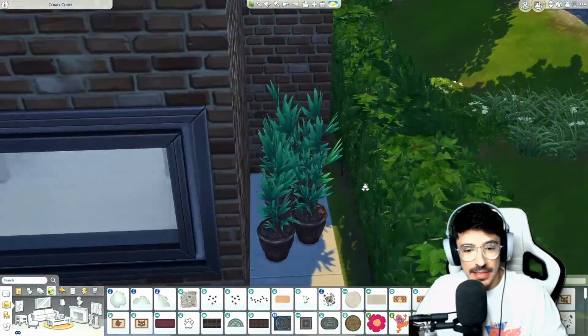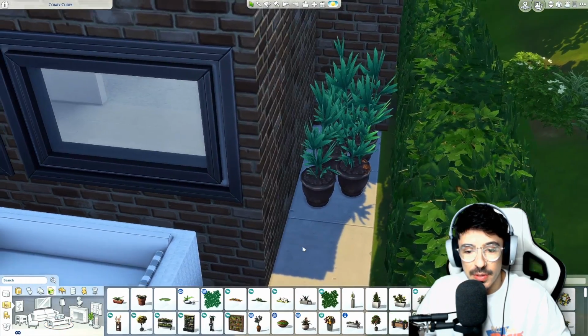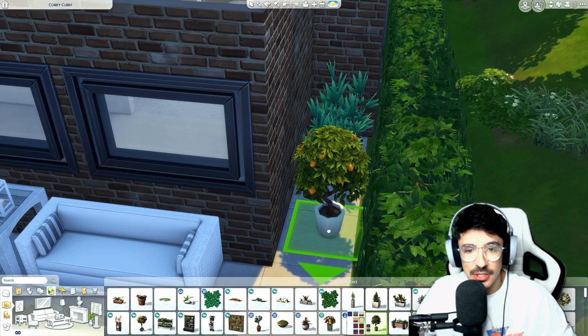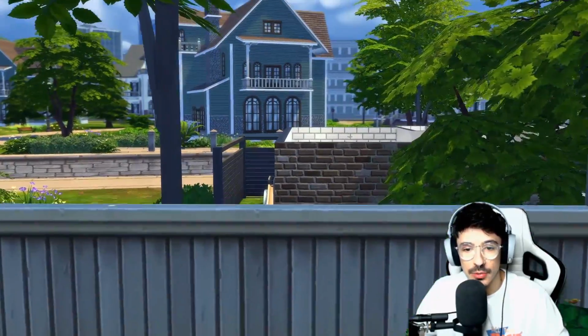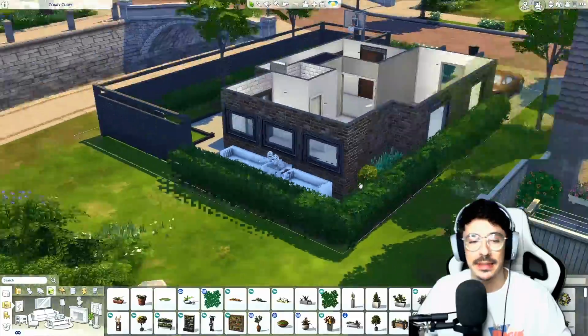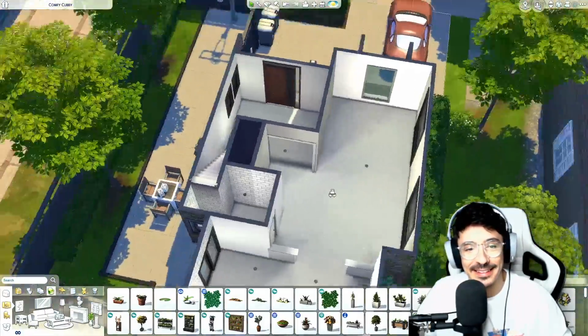Maybe I could put something there so it kind of hides it. What about if I do one of these just here, just so it looks like they've tried to hide it away. Even though Sheila, if she nosed over, she could see right in there. She wouldn't know what it is. She wouldn't have a bloody clue what they're doing.